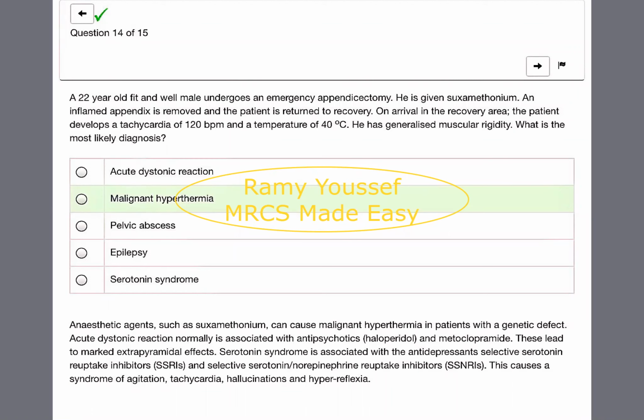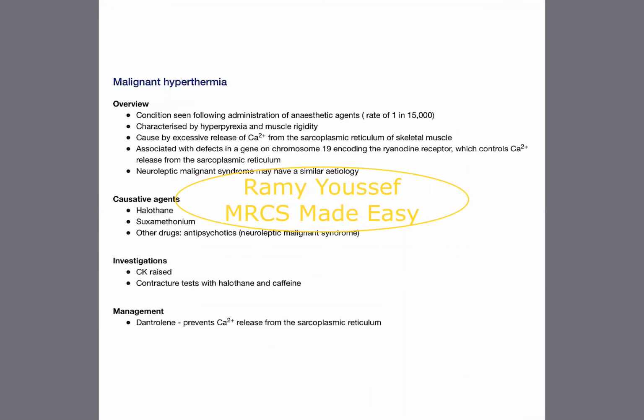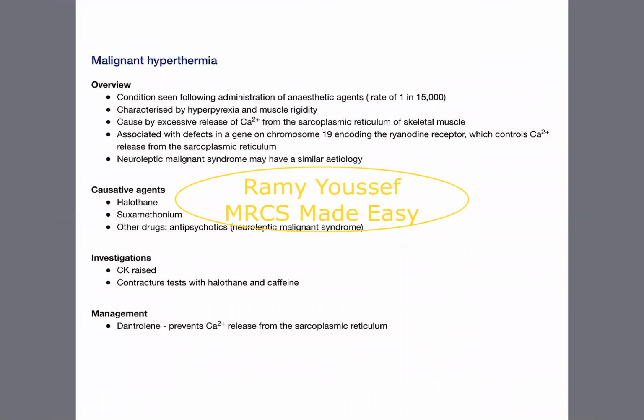Okay. Hope you don't face something like this. I just want to check the rate, 1 in every 15,000. No, I think it's more than this. As I know from anesthetists, they haven't met this problem many times.